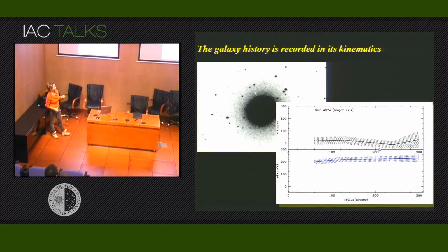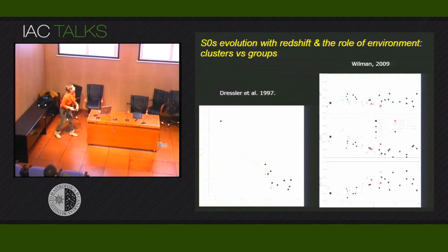Okay. And then another question that is possible to ask about S0s is where did they form? A first study about it was from Glazebrook in '97, and here I plot the fraction of S0 with respect to elliptical against redshift, and it's possible to see that the fraction of S0 decreases with redshift, while the fraction of spiral increases with redshift.